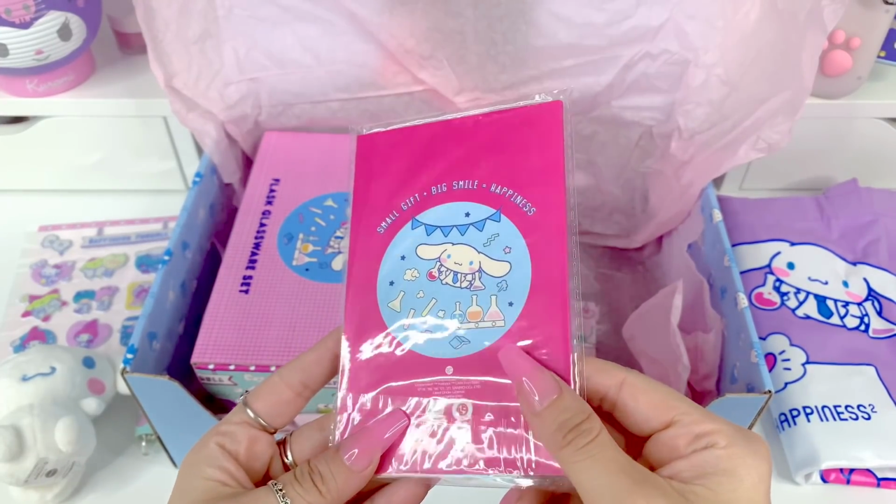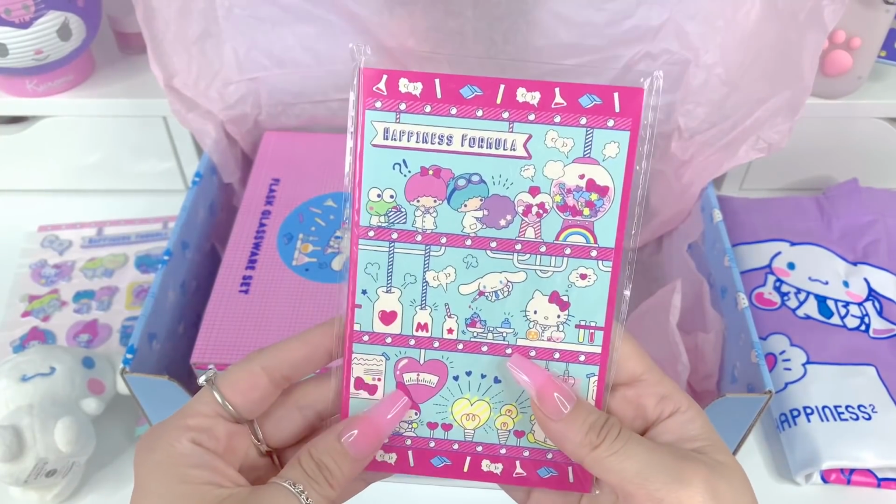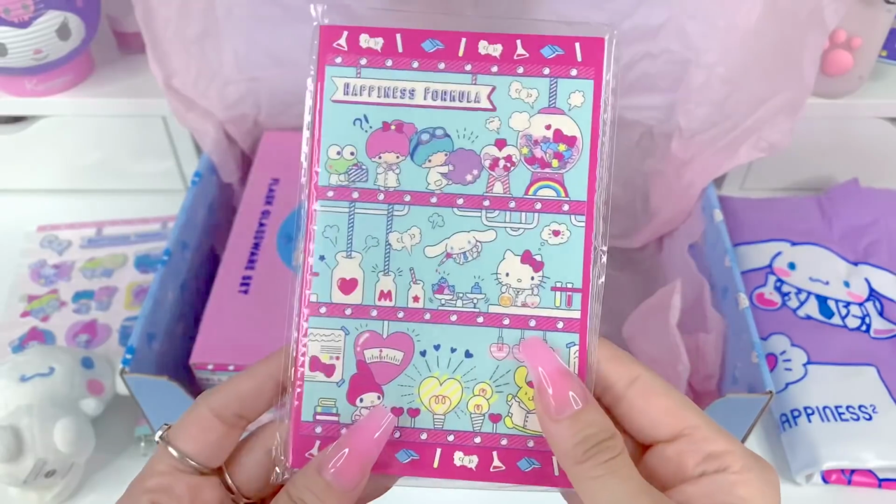Small gift, big smile equals happiness. I love their little equations. So this is probably going to be a notebook. Let's go ahead and open this one up.